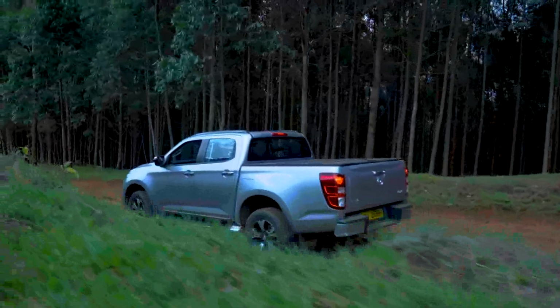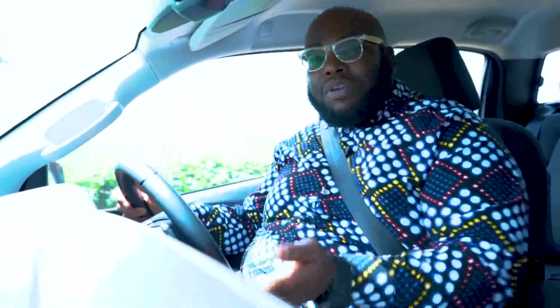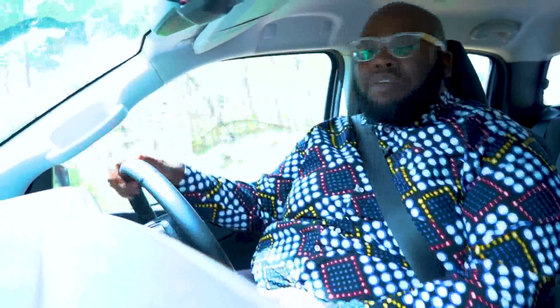I'm in a very bad murram segment. This is what would represent 70% of the driving roads in Kenya, and I can tell you it absorbs all imperfections quite well. Number two, the steering wheel, sharp and direct. You can tell where the vehicle is pointing wherever you're turning, and of course it just gives you that confidence when you're driving off-road. It's also power assisted, so anybody can drive it quite easily.